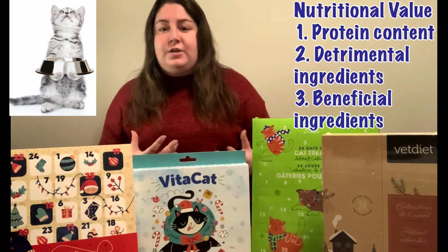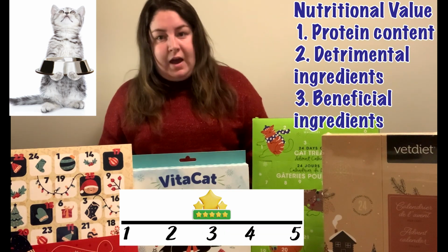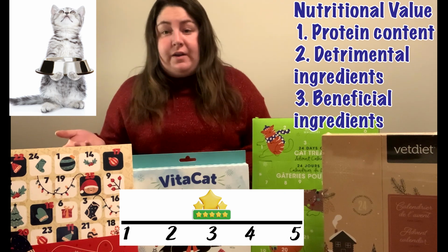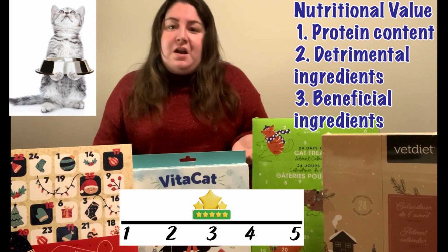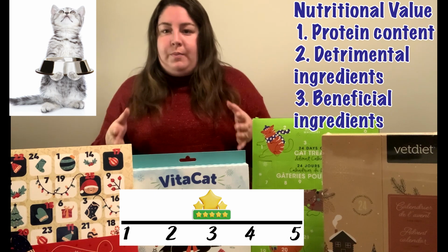So we're going to look at the percentages of the crude protein in each of the treats in each of these calendars. This again will be rated on a scale of 1 to 5, 1 being the ingredient is not recommended, and 5 being it actually has health benefits, 3 being it's kind of inconsequential. It's there and it's not harmful, it's not beneficial, and 2 and 4 kind of being your middle ground.